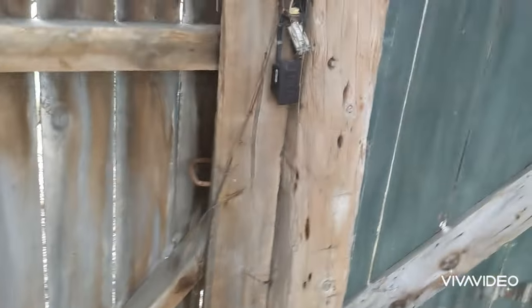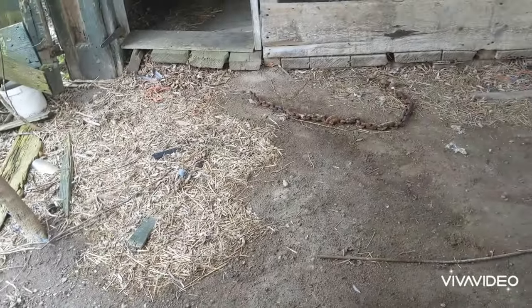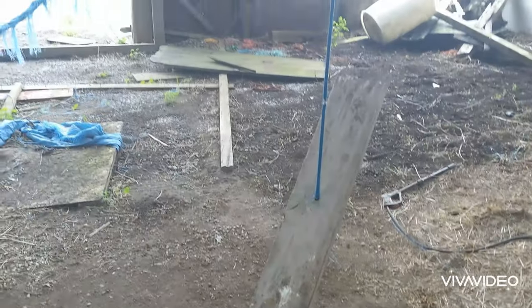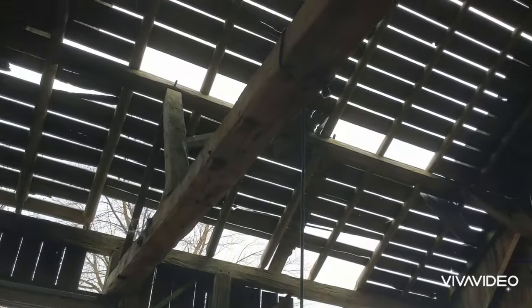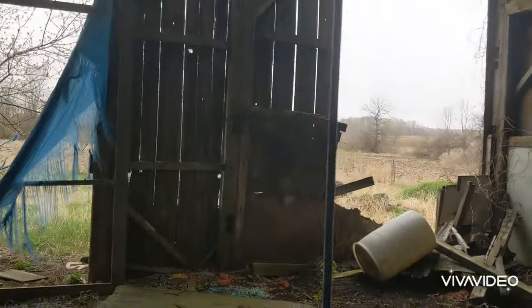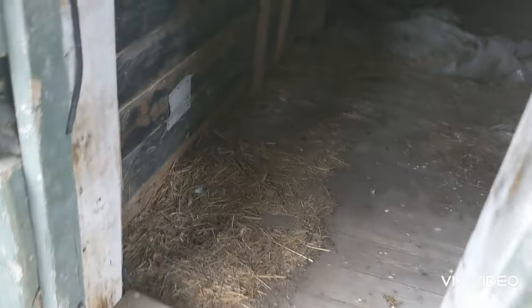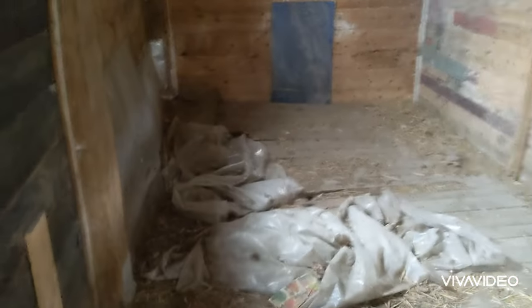All these wires and these switches, they obviously had power out here too. Big old chain. What do you say? Should I test it? That piece of wood up there looks strong. Feels all right, but if that roof came down. Just a little chicken area, maybe. Bees.